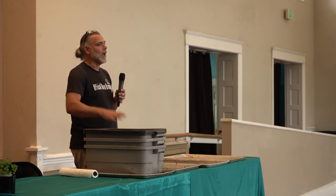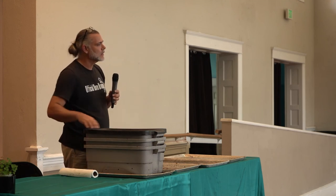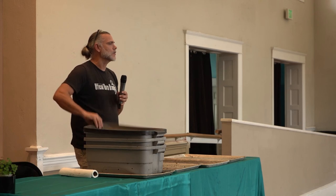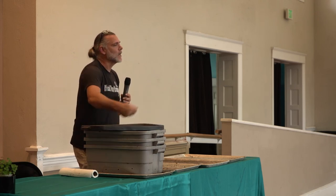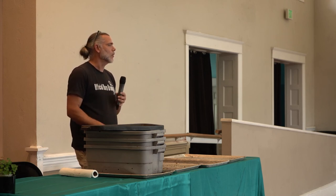So having good airflow, that's why I have lots of holes around the side of this. If I ever feel like I overfed it, I will just leave the top off like that. I'll come in, mix up what's in there, and just air it out. So it's really, really important.